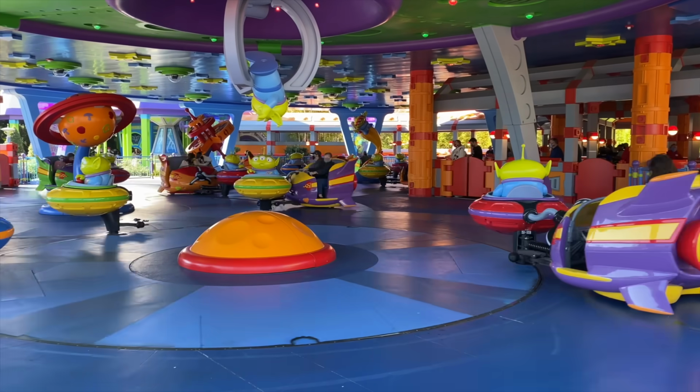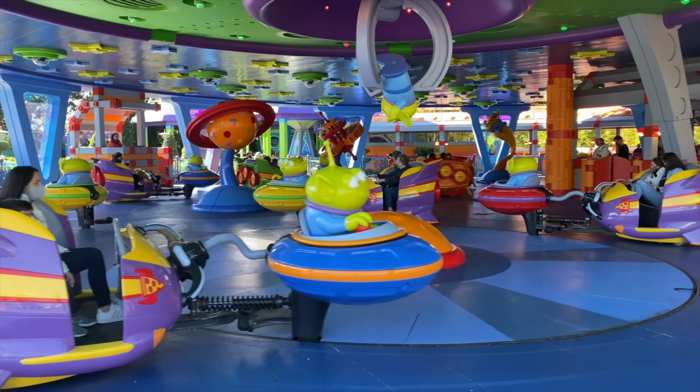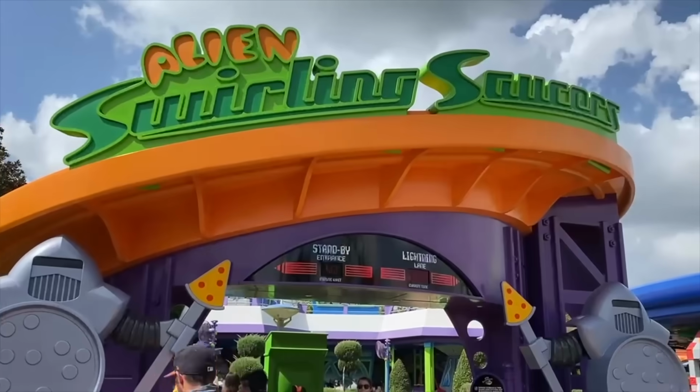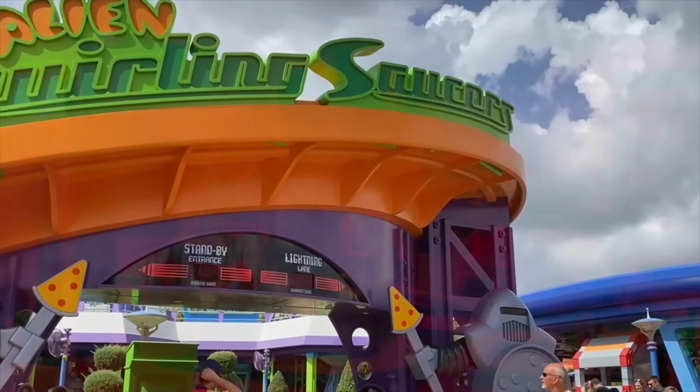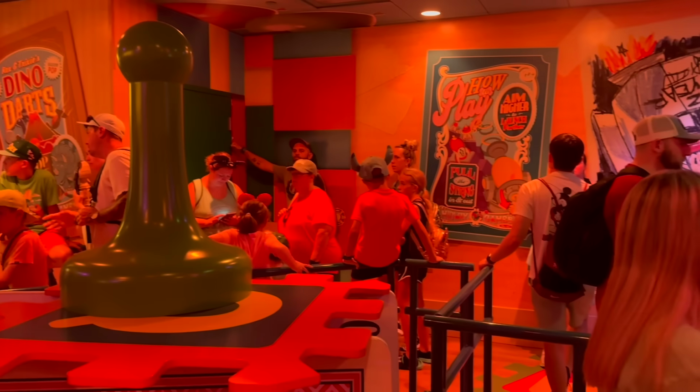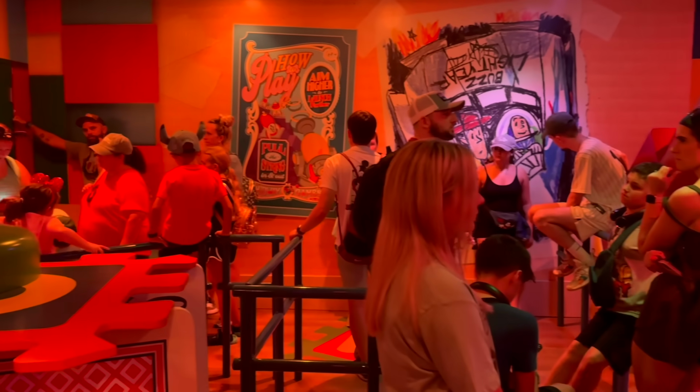Now, I might go with Alien Swirling Saucers first, then Toy Story Mania, not because I like the saucers better, but because the saucers suffer the same queue downfalls that Slinky Dog has. Meanwhile, Toy Story Mania's queue is mostly enclosed and air-conditioned and super cute.